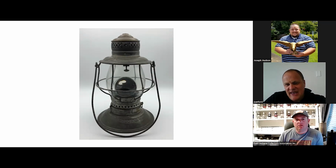So this is a Buck brass top, double marked on the lid and on the bell, Madonna mine, only one known. They had a small 2,500 foot tram railroad that went from the mine down to the loading of the rail cars that shows up in the photos. And this is a lantern that survived there. Turned up in an antique store in Salida for like $35.